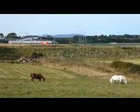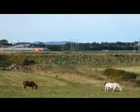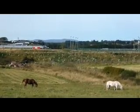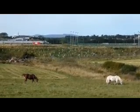Horses in the countryside. And in the distance, there's trees growing, new ones, and the Aberdeen Football Club site, which is the stadium, is still to be built in 2020.